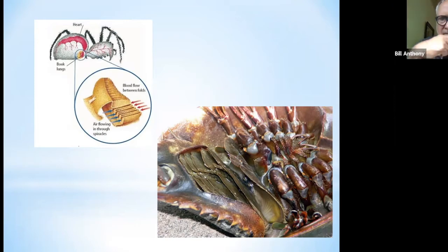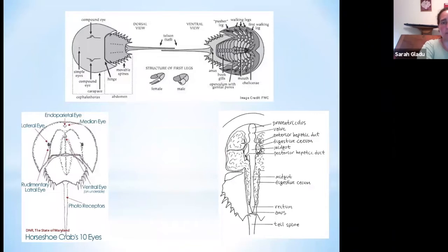Those flappy gill things, which they actually use to swim, are also used for breathing. So if we go through the basic parts here, that might be helpful. Looking at the view as if you're looking down, you've got two compound eyes. Compound eyes are like an insect's eyes, where there are many lenses and the organism's brain has to assimilate those to be able to put that image together.